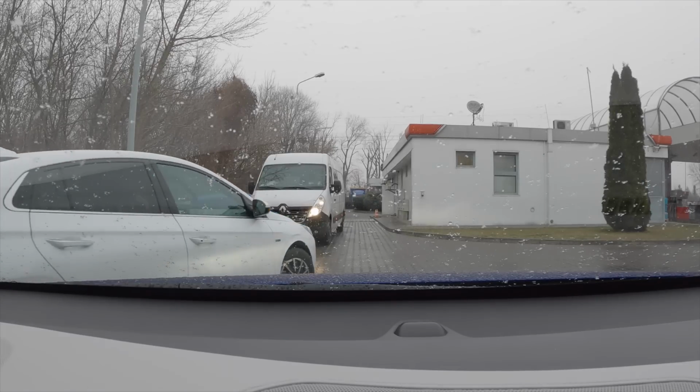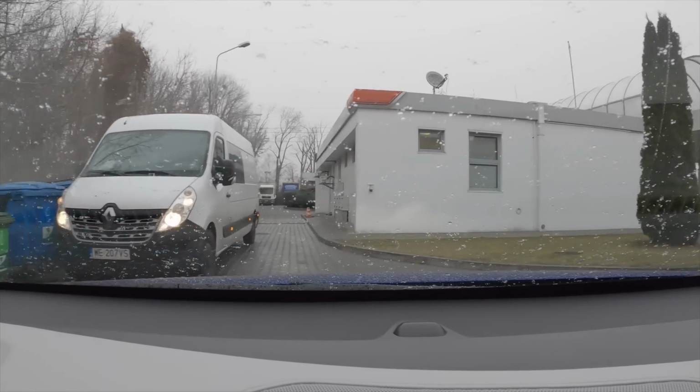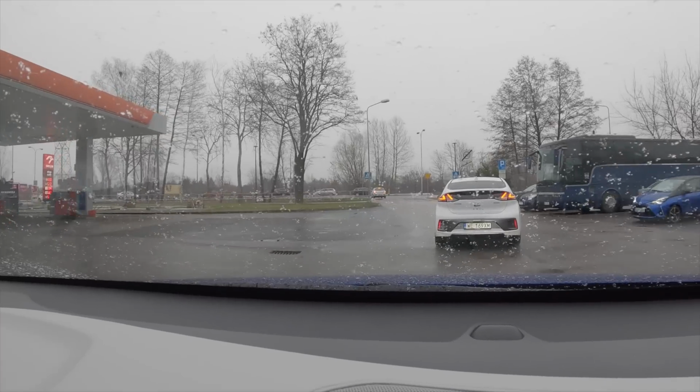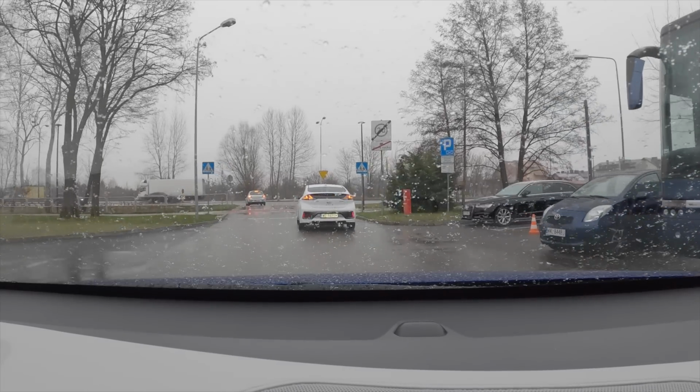In Warsaw, the IONIQ Electric can use bus lanes, so the shortest route across town makes sense. The hybrid will be faster, avoiding the city center. It's 8 a.m. Let the race commence.